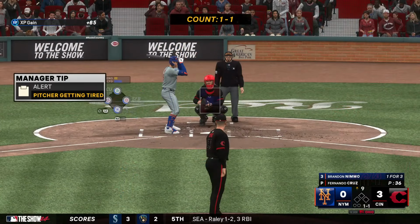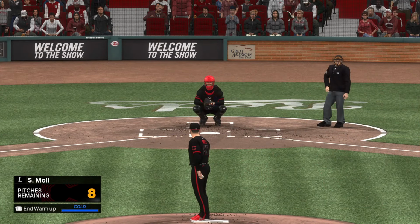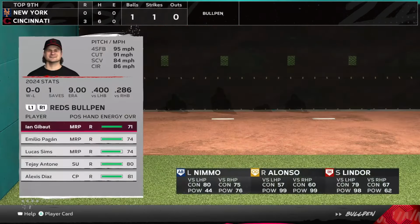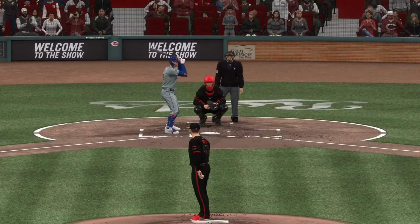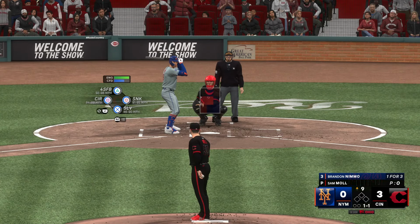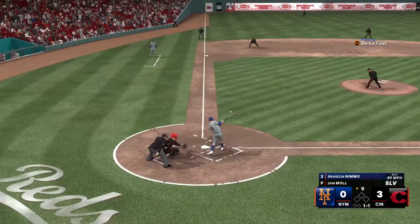And we're back. And now Brandon Nimmo. The left-hander on now, Sam Moll. I can't imagine any save is an easy one. You're holding a small lead on the scoreboard, and you know those hitters are going to give you the best at-bats they can. So it's always high stress. Let's see what he's got here to try and close it out.